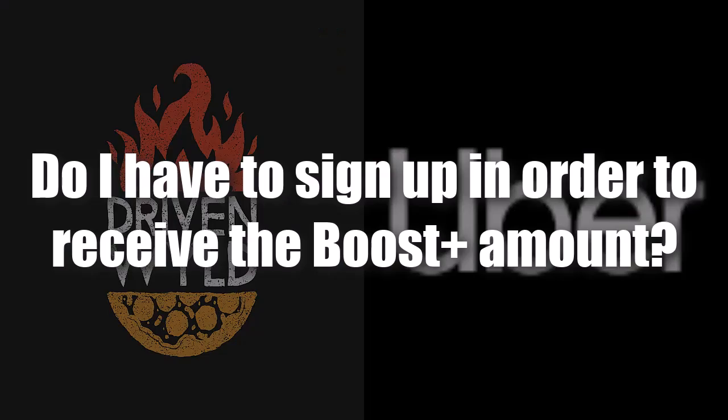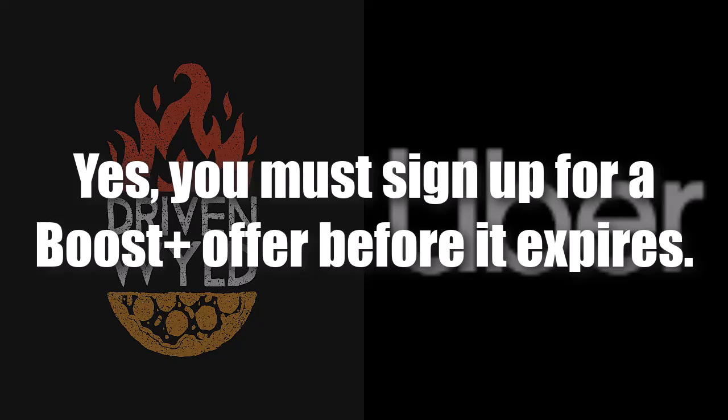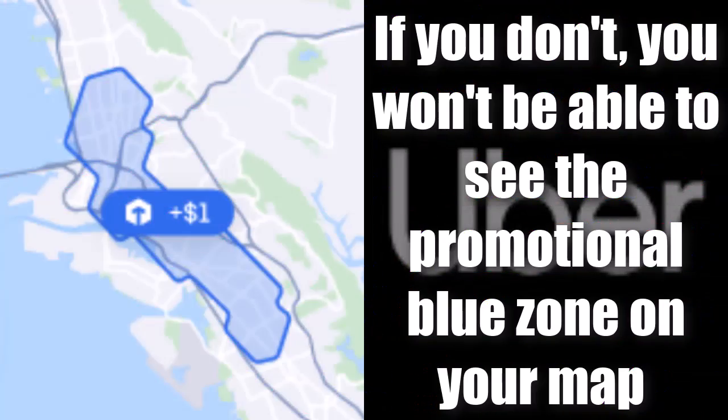Do I have to sign up in order to receive the Boost Plus amount? Yes, you must sign up for a Boost Plus offer before it expires. If you don't, you won't be able to see the promotional blue zone on your map. This is actually something really different than how it was originally. Before, they just kind of put it onto the orders and that was the end of it. It wasn't that you had to sign up or anything like that. You have to sign up for it now.